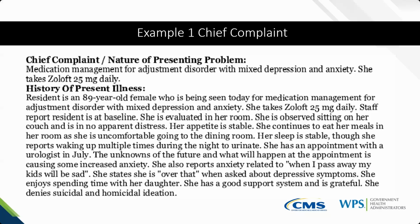So the documentation is going to be kind of geared toward that depression and anxiety, and then looking at that medication. It does tell us that the staff report the resident is at baseline. She's evaluated in her room. It does indicate that she's in no apparent distress. She is continuing to eat her meals in her room, as she's still uncomfortable going to the dining room. Her sleep is stable. She is waking up multiple times during the night to go to the bathroom. She does have a urologist appointment. The unknowns of the future and what will happen at the appointment is causing increased anxiety.